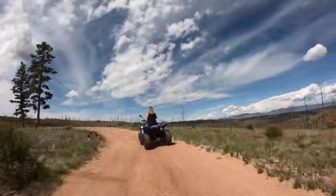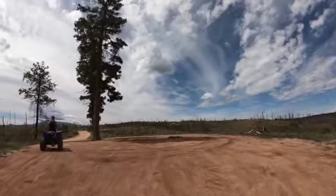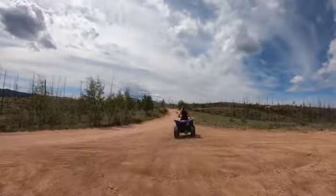Let me tell you about some of my favorite things about this ride on Road 357. It is open to all vehicles, so that means it's a good enough road to where you can enjoy those free campsites, plus still take your truck and trailer down it to find the one that you want.